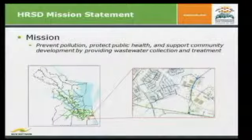Our mission is to prevent pollution, protect public health, and support community development by providing wastewater collection and treatment. Many of the localities that we deal with have gravity, force main, which is pressure, and vacuum systems because the elevation is at sea level.